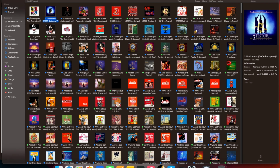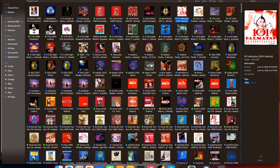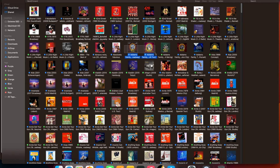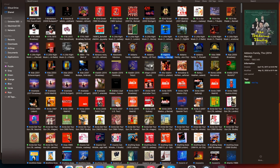And then I also have this organized. You'll see I have different colored dots on here, and that just kind of means physically whether I have it or whether there's not a physical version, or if I have a physical version, if I need to buy a new one. I do have this Addams Family, but I believe it's scratched.